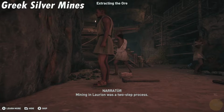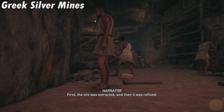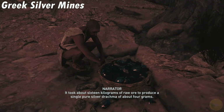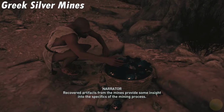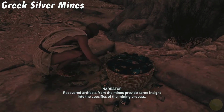Mining in Laurion was a two-step process. First, the ore was extracted, and then it was refined. It took about 16 kilograms of raw ore to produce a single pure silver drachma of about 4 grams. Recovered artifacts from the mines provide some insight into the specifics of the mining process.